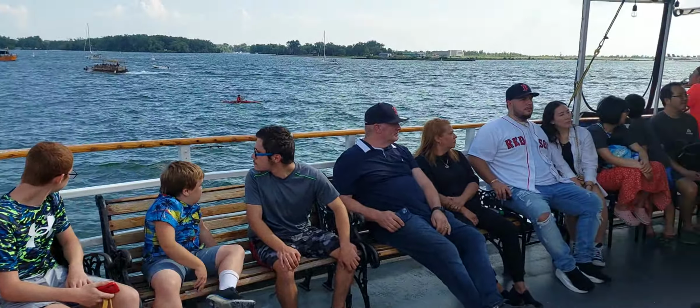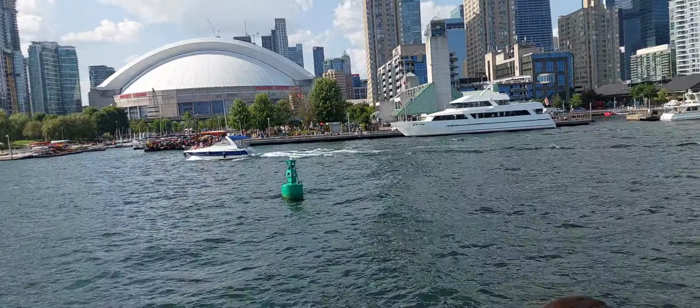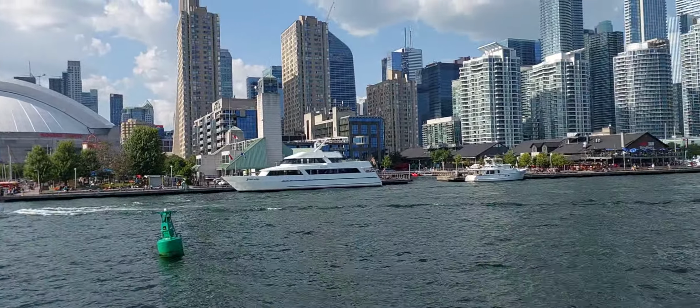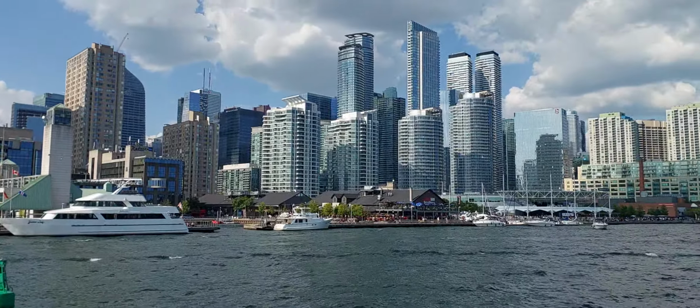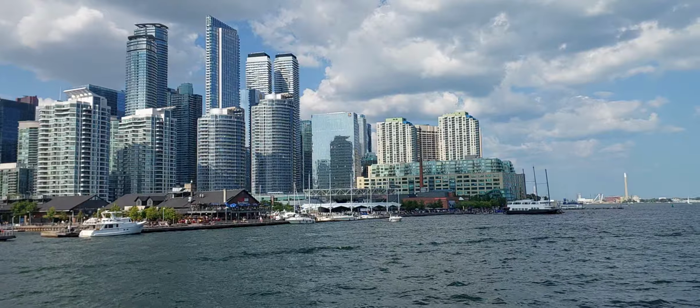One fun thing about this area is we're traveling over a series of pipes. These pipes were installed underwater. What they do actually is very fascinating. They blow air through these pipes. This air keeps the water in constant motion. As you may not know, they tend to get colder.